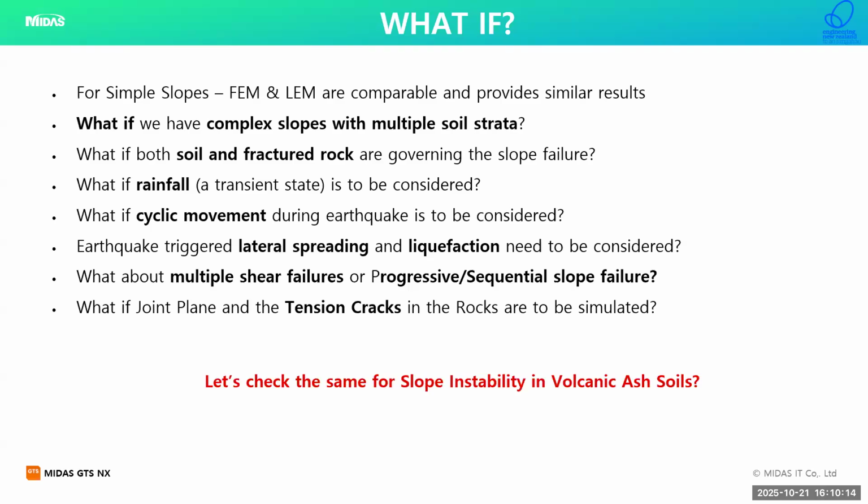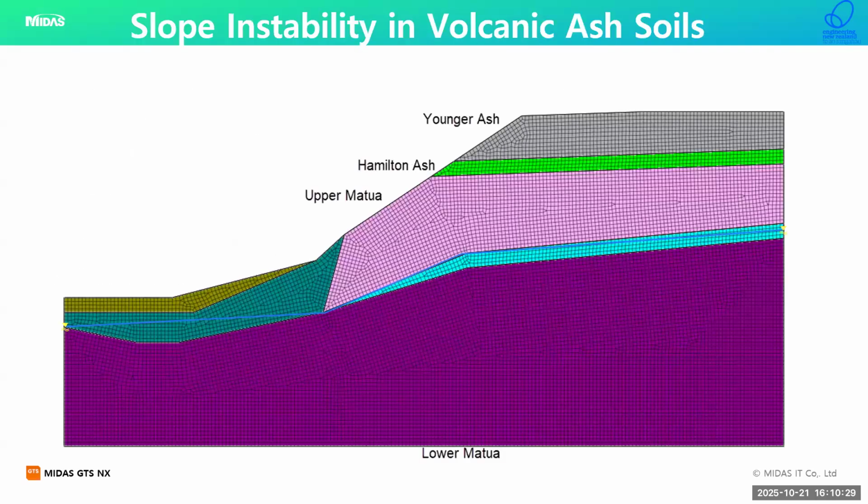So let's check the same for slope instability or slope stability assessment in volcanic ash soils. This has been taken from one of the recent projects from one of our clients, so I would like to thank him for providing the data. So let's talk about this particular slope.